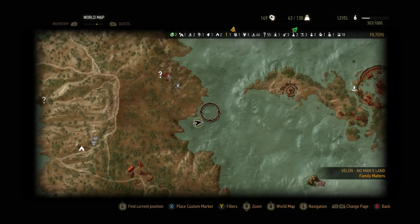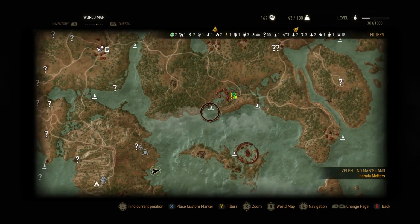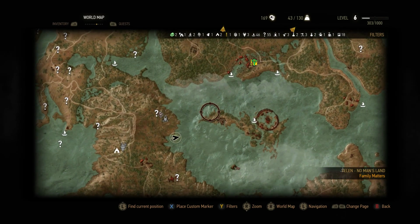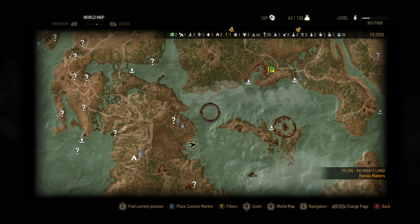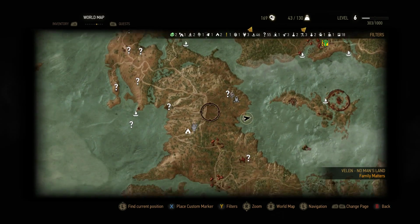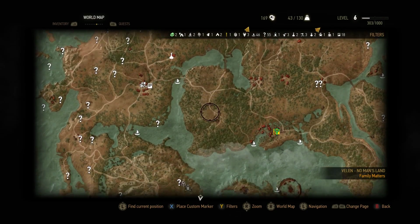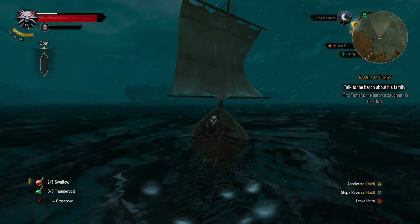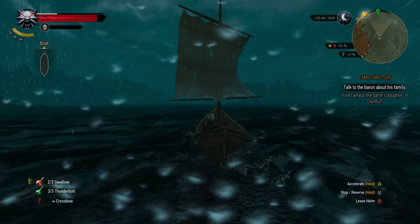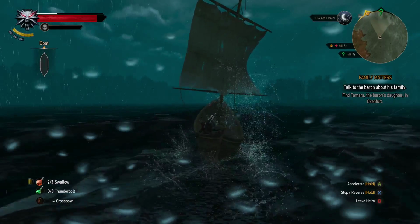Let's make sure I know where I'm going. I definitely want to go on the inside of this outcropping. And then I can head pretty much directly towards that. And it actually might not have been a bad idea to just go down here, because there will be quick travel markers all over the damn place. But we want to go around this island out here.